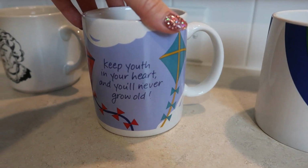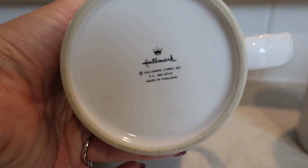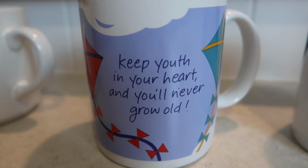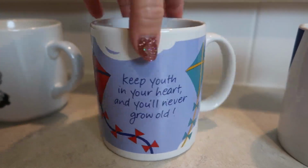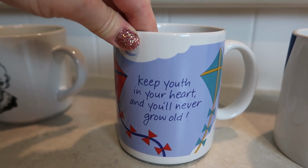And then another mug I found. This one, I believe, is from Hallmark. Yeah, it's a Hallmark one. I just liked what it said: keep youth in your heart and you'll never grow old. And it's these kites and stuff. I just thought that was fun. This one I actually found at the Goodwill, so it was like, I think, 50 cents.